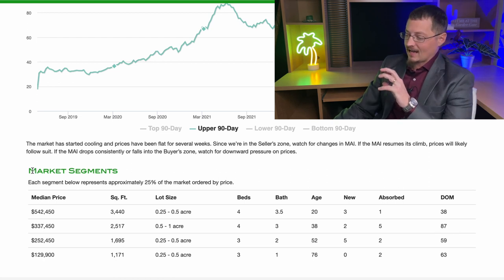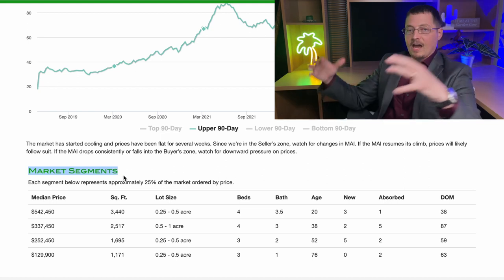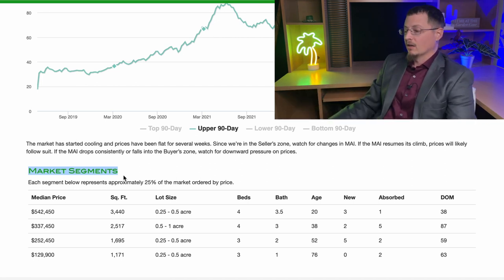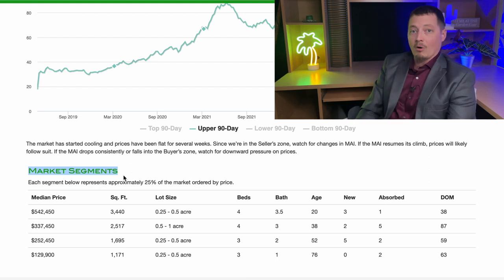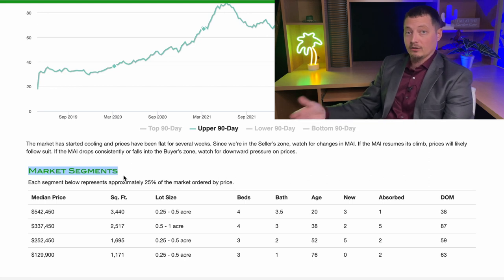The reason that this segmenting of the market is really important for you on the individual level is, when we're doing these videos, we're going to look at everybody because we're not going to single out one particular segment, because we don't know who's watching the video. So we want to show our entire market. But if you access this tool, and I will send it to you for free, then you're going to want to segment the market that you're shopping in or that you're selling in.